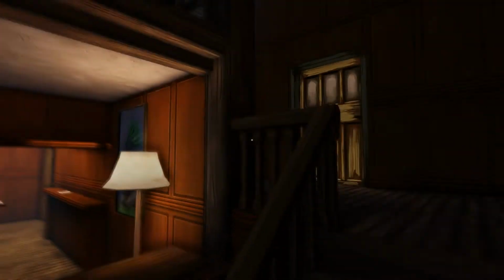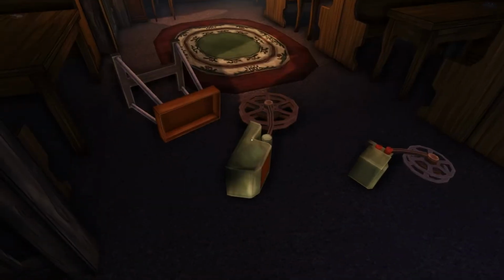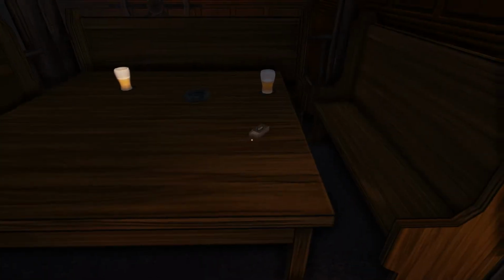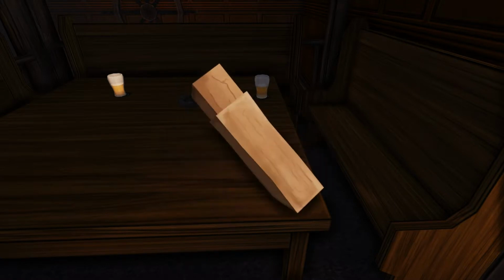Indeed. So, haven't really found much in here. I guess we're looking for the safe room. There's a projector here. Again, not sure how this thing works. Burton matches, special quality. Doesn't seem to be anything on there.